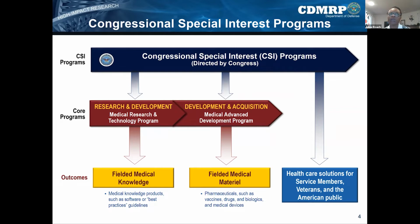So I want you to think a little bit differently than maybe your preconceived notions of what DoD research is, because we do also have biomedical research within our portfolios.